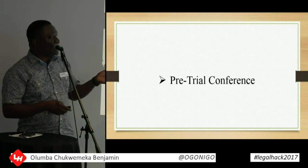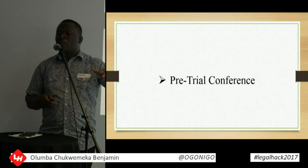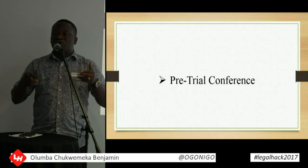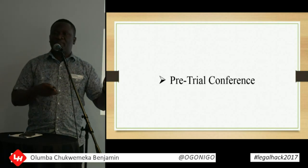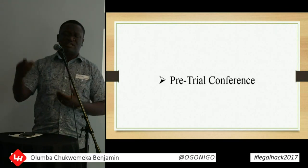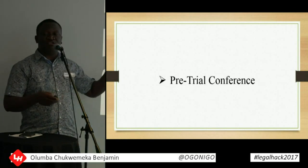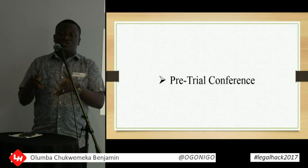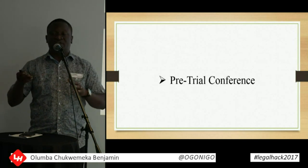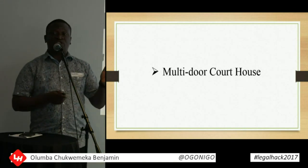Then I looked at something like the pre-trial conference. The pre-trial conference actually came with the front-loading system, because there you narrow down issues and interlocutory applications are taken. Before this time, we had a system where midway people would bring in all kinds of applications, interlocutory, injunction, and that slows down the system. So they brought this in to take care of that and to narrow down issues. In fact, at the pre-trial conference stage, a judge can say that you don't have a defense to this matter.